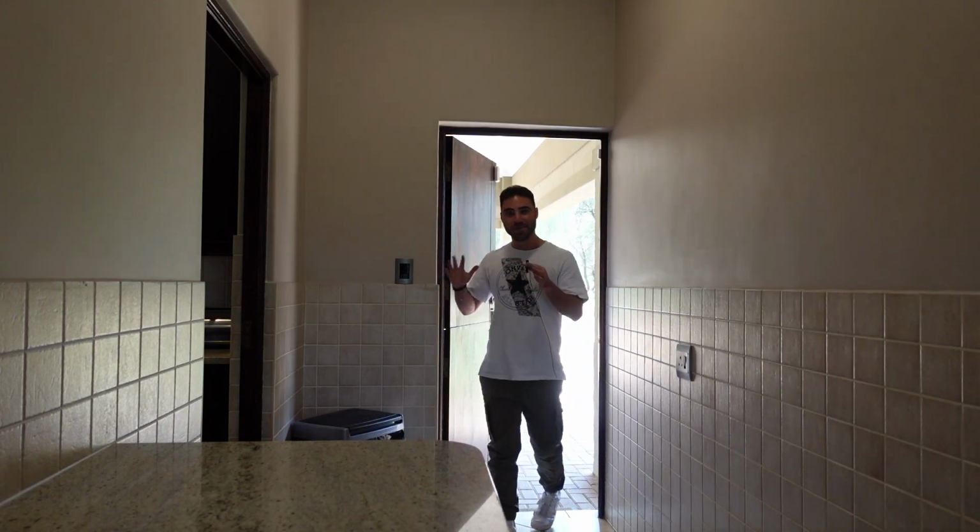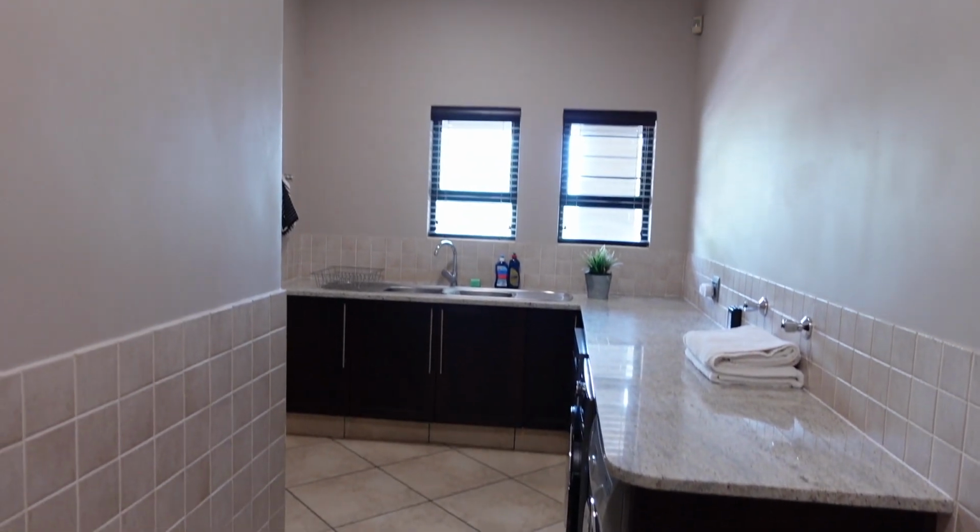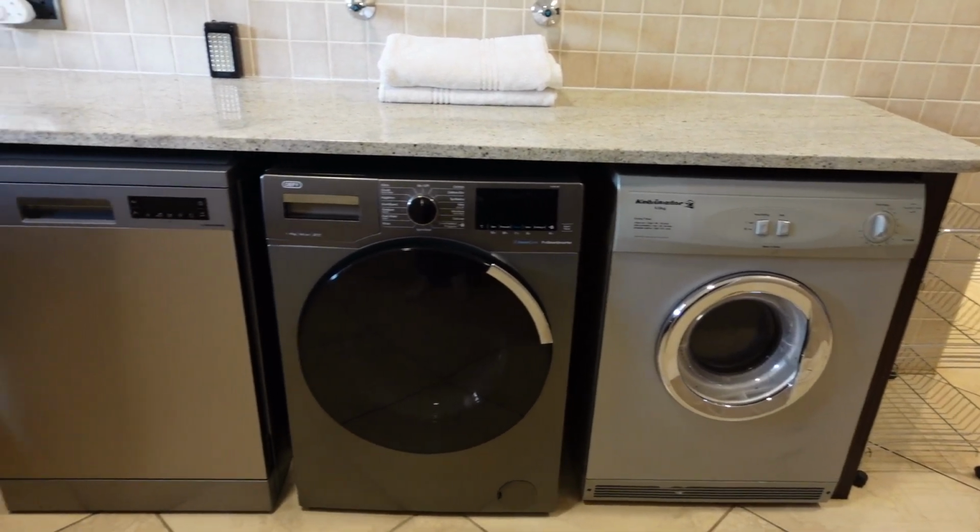Wow, okay, welcome inside, guys. Gotta close the door. When you first walk in, the first thing that I noticed is the smell. It smells amazing in here. Whatever air freshener they use in here, it smells fantastic. The first room you'll see is the scullery room, where there is a dishwasher, washing machine, dryer, and sink. I doubt I'm going to be spending much time here because I'm only here for 2 nights, but I like it. Very nice room.